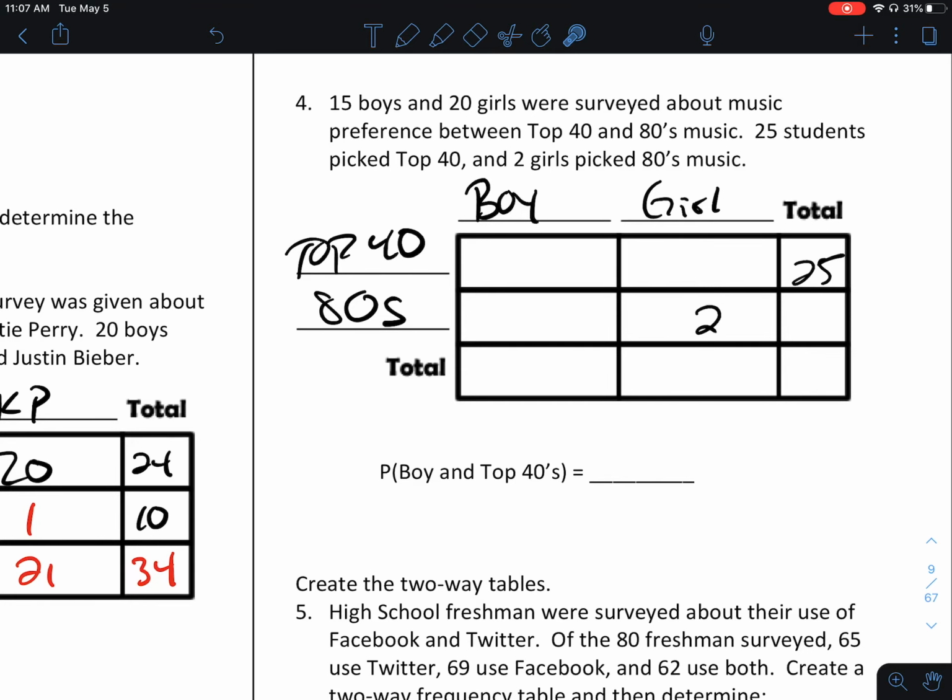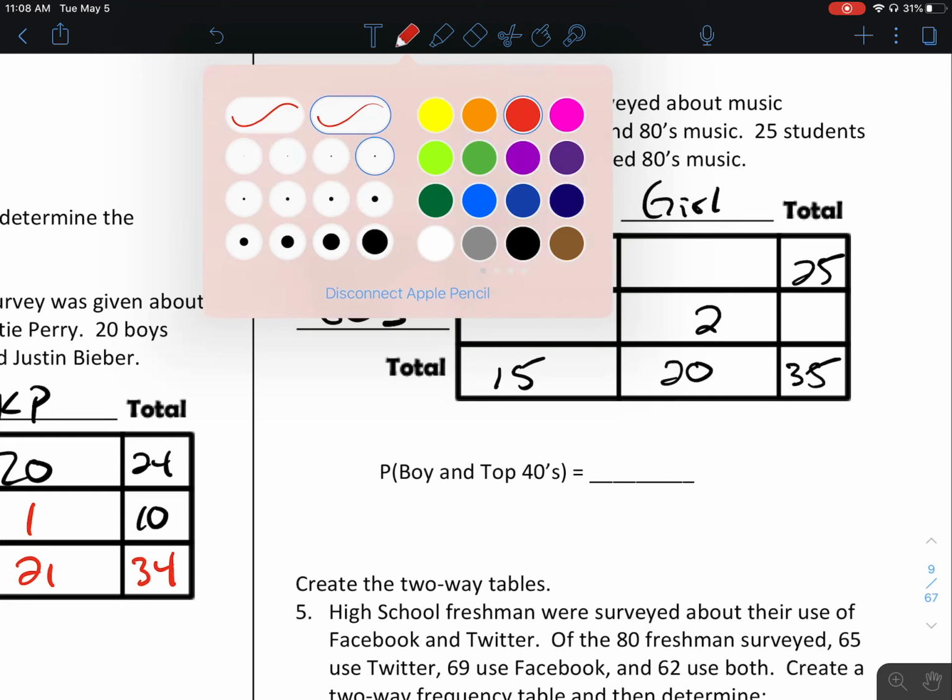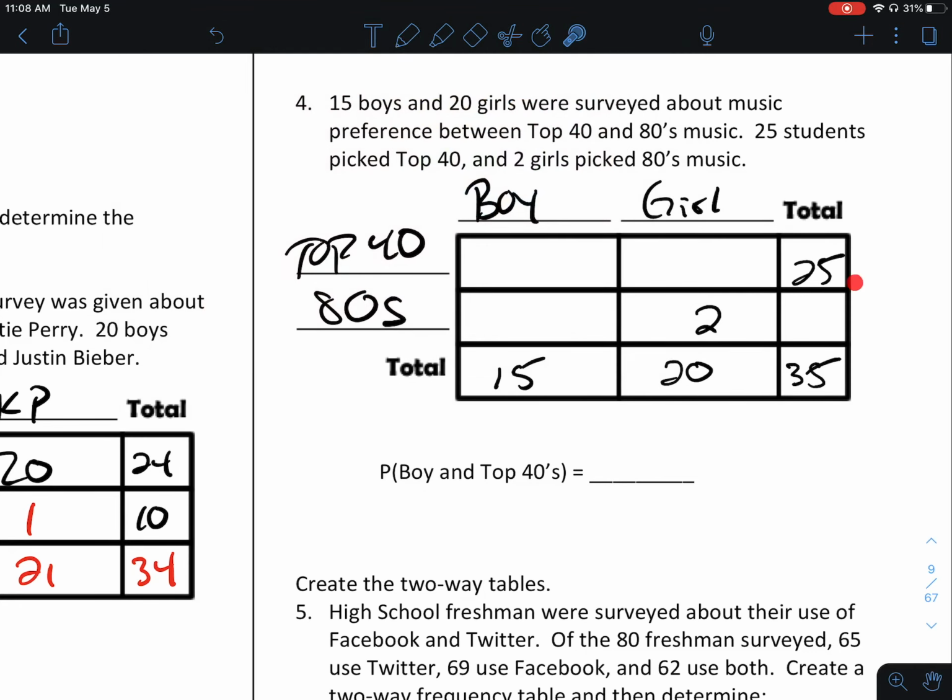Oh, and I forgot this here. 15 boys total. 20 girls total. That means the total students is 35. So 25 and what number is 35? Or 35 minus 25 is 10. 10 minus 2 is 8. That's because 8 plus 2 has to be 10. 20 minus 2 is 18. That's because 18 plus 2 has to be 20.